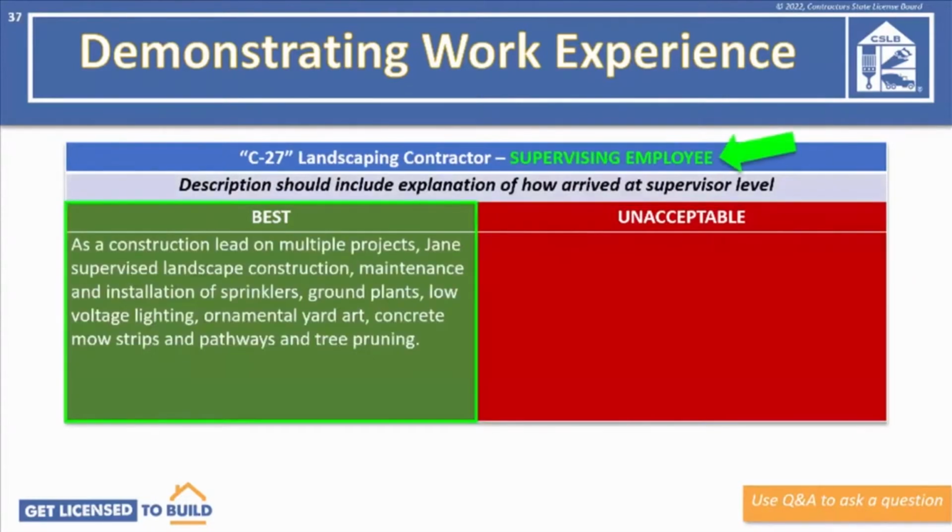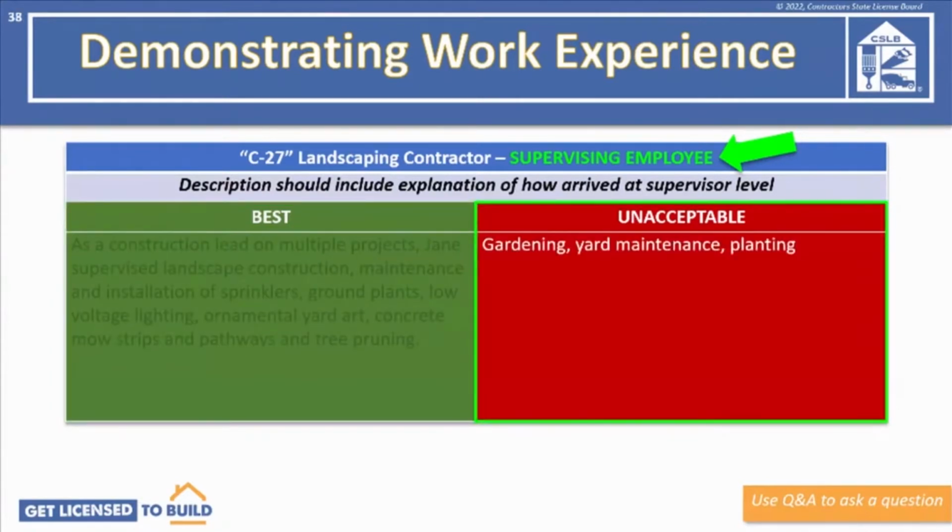For a C27 supervising employee, the description should include an explanation of how you arrived at the supervisor level. The best description would be, as a construction lead on multiple projects, applicant supervised landscape construction, maintenance and installation of sprinklers, ground plants, low voltage lighting, ornamental yard art, concrete mow strips and pathways, and tree pruning. Unacceptable here for the supervising employee would also be something like gardening, yard maintenance, planting.